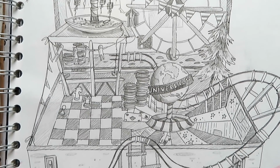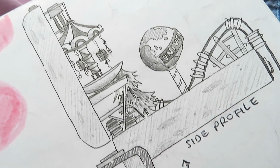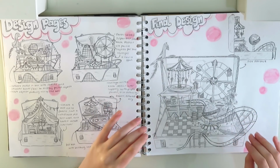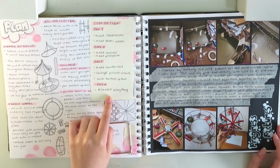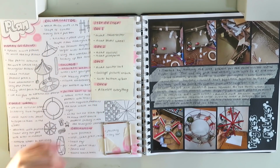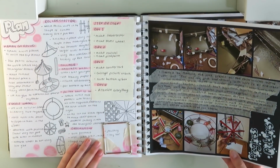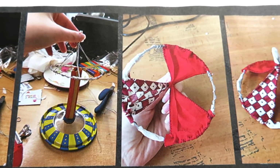I have a memory box and I've had it since a kid, which I just fill with little trinkets and memories throughout my life, and I knew I wanted to use a lot of the things from that inside this little structure. We had 4 days to make this box. Very fast paced because I had a lot of stuff I wanted to fit into this box. Some progress pictures of making it step by step.